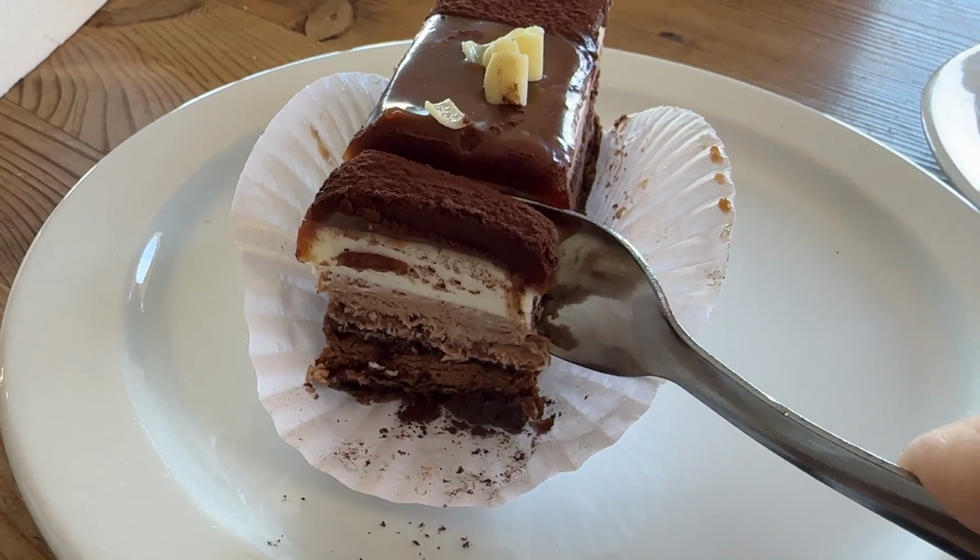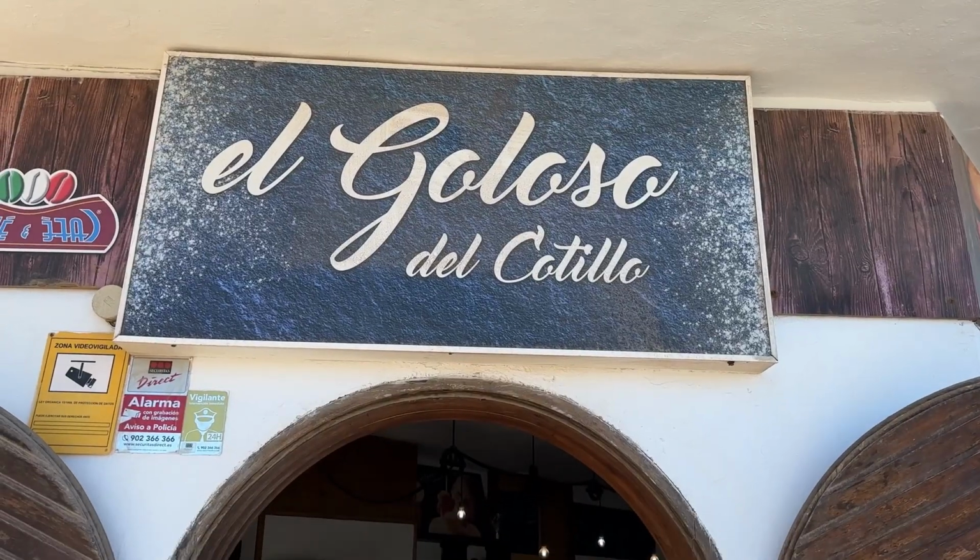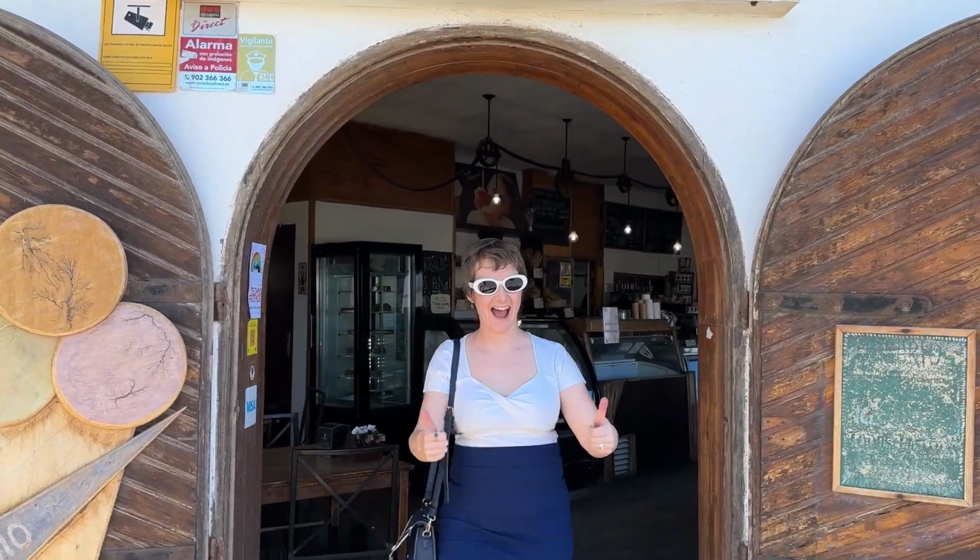Our dining experiences were a real highlight of our trip, and we found an incredible bakery which was the perfect way to start every day.